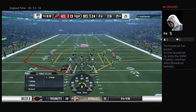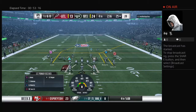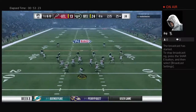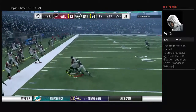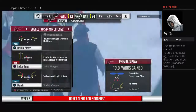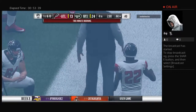So the D-line's going to spread out. Now Ryan on first down. Getting it out left side to Sanu. And they'll get it up just short of the 45 at the 44. And the play goes for 19 yards. Gives them a new set of downs.